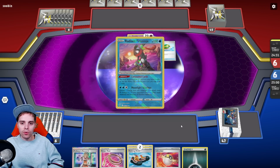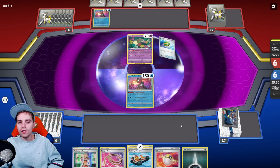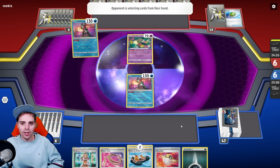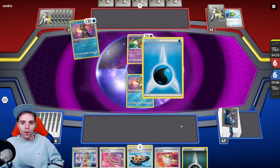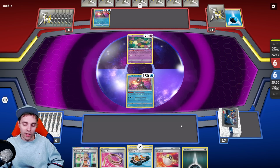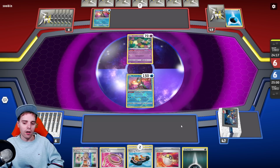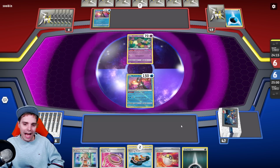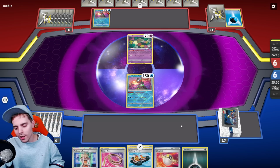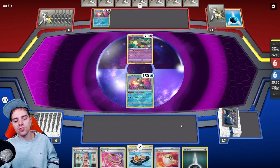We can also attack with one prizers in the form of the Galarian Moltres, and we have the Klara package, so that could definitely help. Okay, Water Energy going away. They're drawing a couple of cards. We could also get the first turn attack off. Because we have access to Escape Rope, if we can get the first turn attack off, that would actually be super huge.